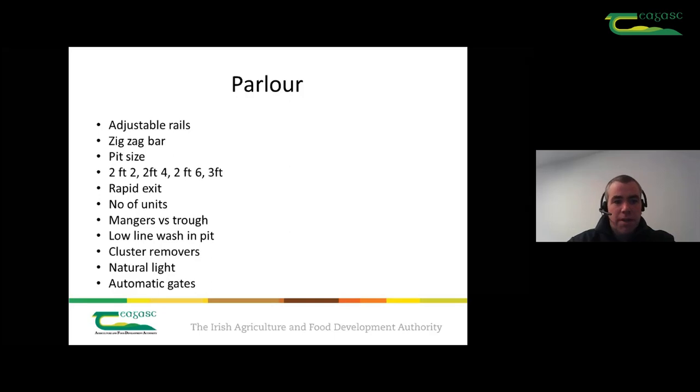The number of units, the size of the parlour, the tech that you get, they're additional at the end. Now the one thing, and Stuart sort of said it there at the start, is we have to stick to a budget. If you look at a parlour, if you get the real top of the range parlour with everything on it, you could spend between 8,000 and 10,000 units just on the parlour. Or you can buy a parlour with very little gadgets on it for 2,000 or 2,500 units. Now the cost or the value of the milk you're going to get into your bulk tank is the same regardless of the type of parlour you milk.